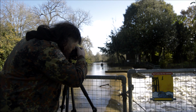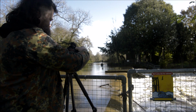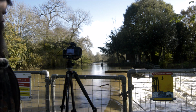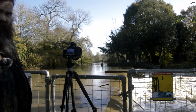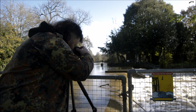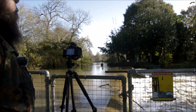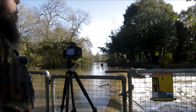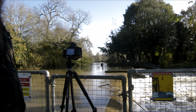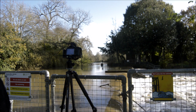Just going to reduce the f-stop. Get by there and see how that goes. There's a bit of a timer on there as well. A little bit of vibration coming through, but it's not too bad. I've done a free shot practically, so I can see that through and hopefully it'll destroy the highlights in there.